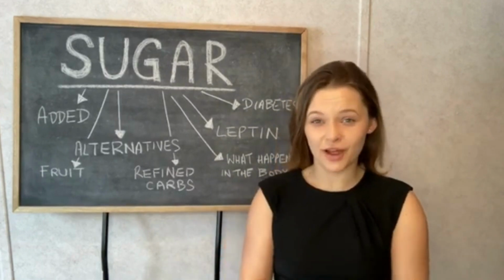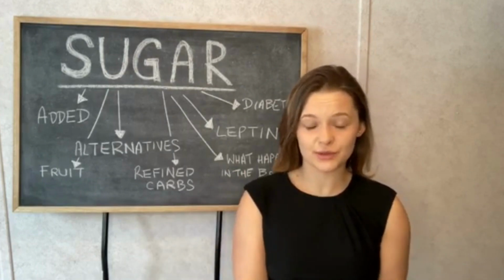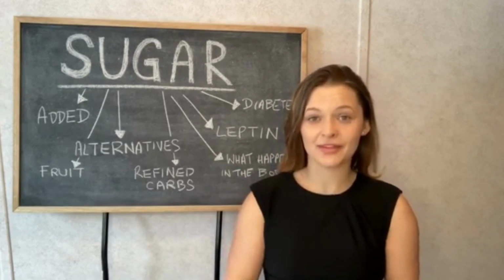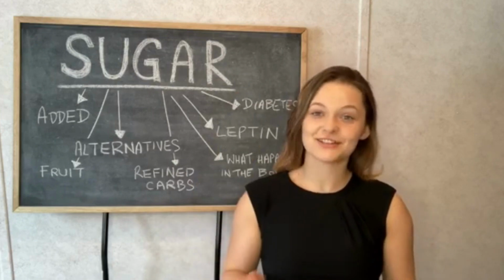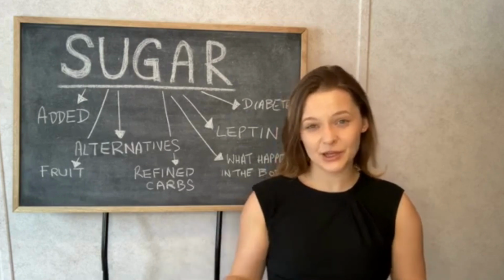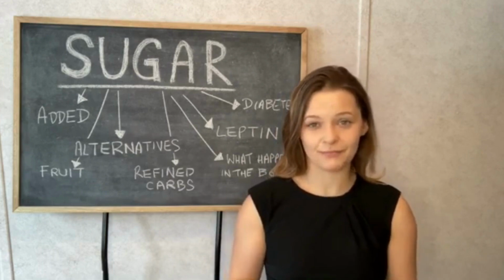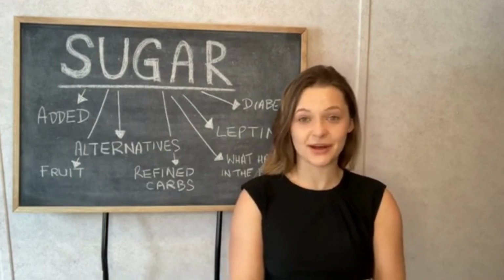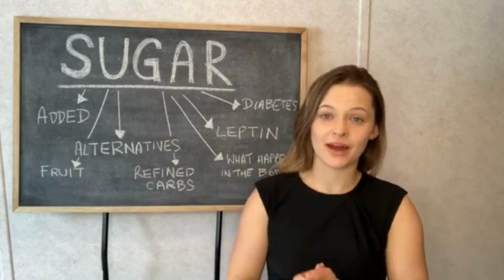Because there's no fibre in added sugars or refined carbohydrates to slow down the absorption of the sugar, this sugar is absorbed very quickly, and this causes a very quick surge of energy. Unfortunately, this surge of energy is followed by a crash, maybe an hour later, and we can feel sluggish, tired, and it might be hard to concentrate or be productive. You might think, so what if all that happens is that I feel a little bit tired an hour after eating added sugars? Well, unfortunately, there is a lot more harm that is done.